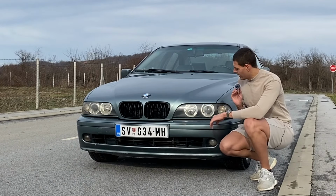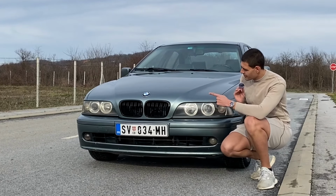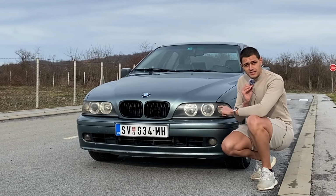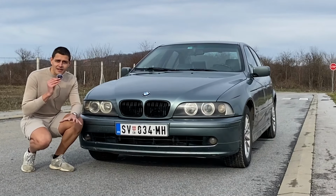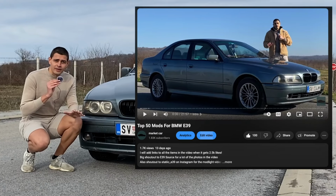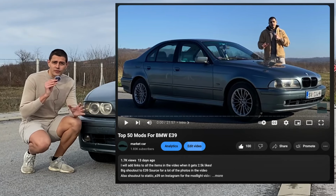Just as an example, I did the LED Angel Eyes mod, and I updated the grille, and I replaced the badges, and I fixed the headlight adjusters. And that's only things on the front end that I can point to right here. If that's not enough for you, I recently made a video of 50 mods that you can do on this car, and I still have mods left over for a part 2.